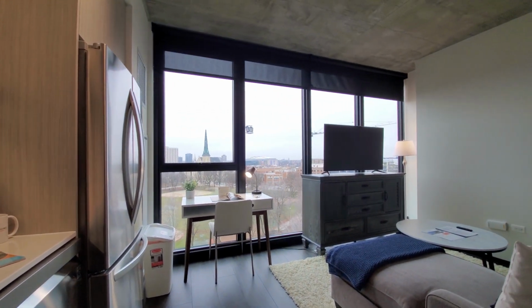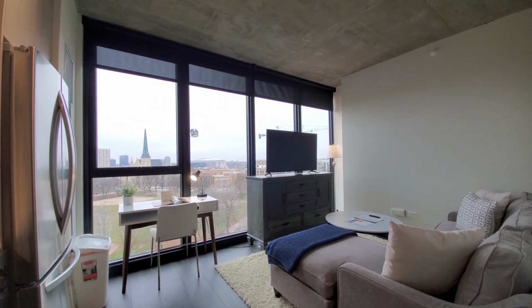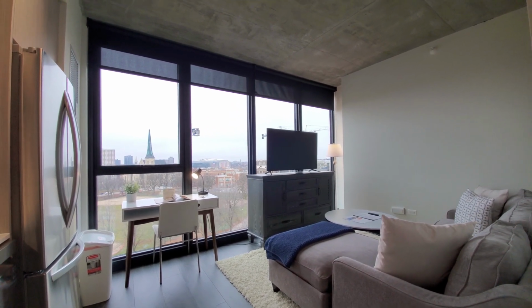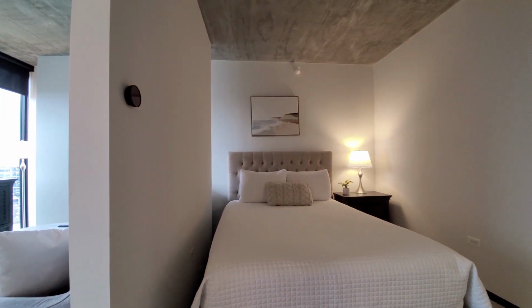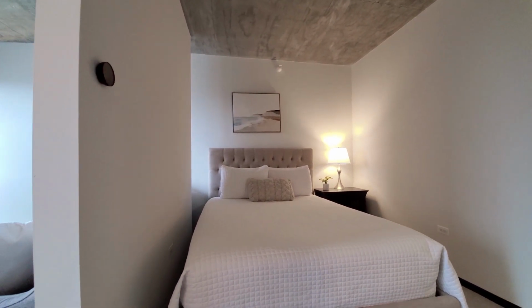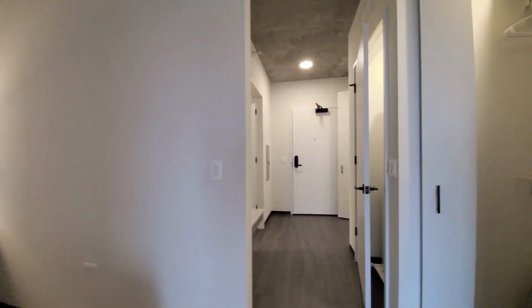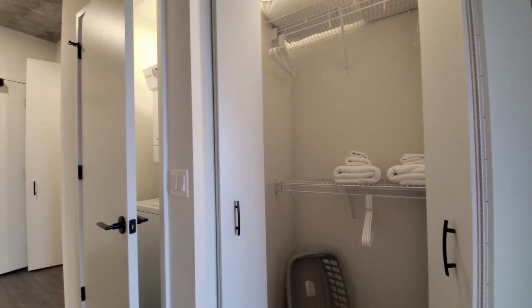So, home office desk set up looking over the park. When the sun shines, this space will just flood with light. We've got a sleeping alcove set up with a queen-size bed, nightstand, wide plank flooring continuing. There's a coat closet directly opposite the sleeping area.